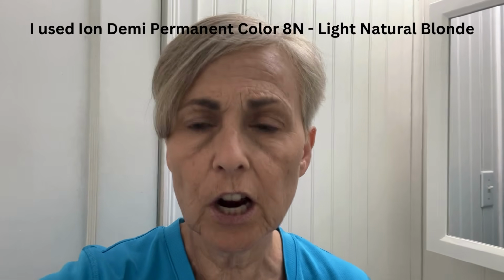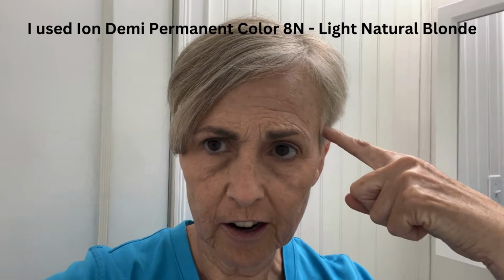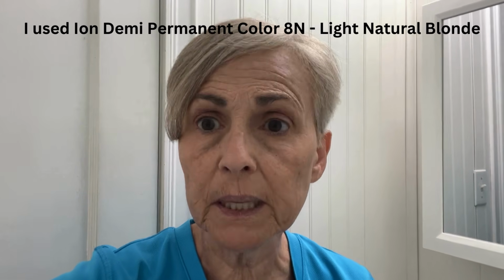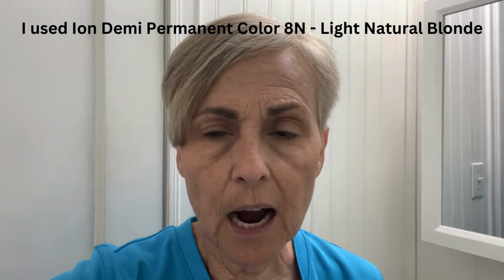So I decided to use Demi Permanent, which uses a 10 volume. It's more of a color depositing and it's not as damaging to your hair. I also learned based on different kinds of colors, when you see the color swatch in the store, that's based on white hair. You need to understand that you're putting it over your hair and not on a piece of white hair that's never been probably colored before. Especially most of us have colored our hair.